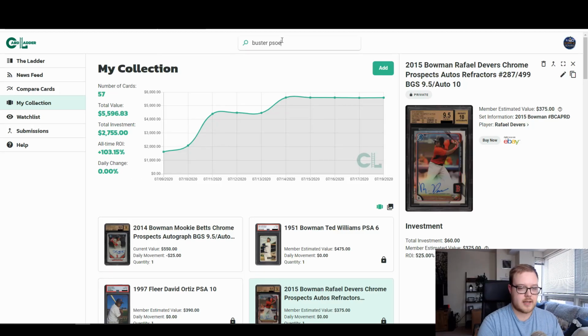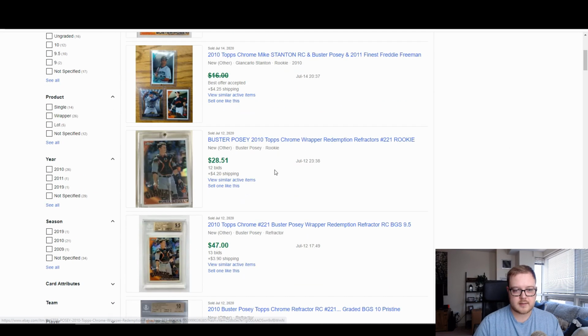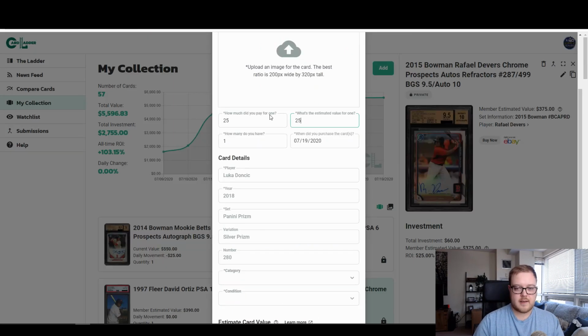The first thing that you're going to want to do is just make sure that it's not up there already. So we're going to search for Buster Posey. There's nothing up in the ladder yet, so we're just going to hit add. We didn't see the card in the database, so we can add it ourselves. I paid, let's just say $20 for it. We should try and estimate the value for one. Go down to sold. You'll see 25, 26, 28, 47, before it. So we'll add 25, and let's just say I bought it on July 1st.